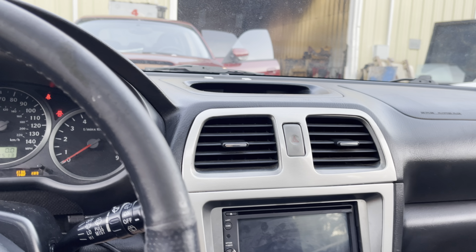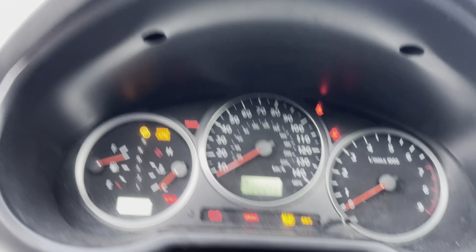I put a new radio in it, so we got that with the Apple CarPlay, all the good stuff. It has 120,000 miles on it. And now, see, it's throwing a MAP code, and I don't understand why it's throwing a MAP code.